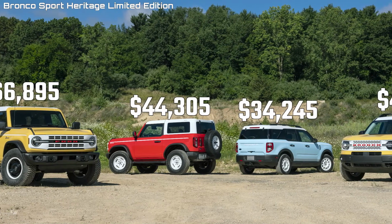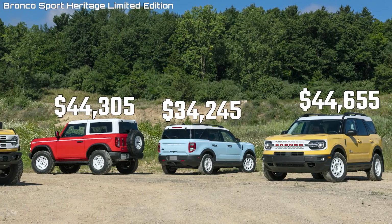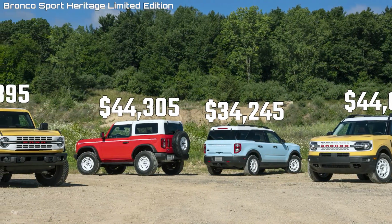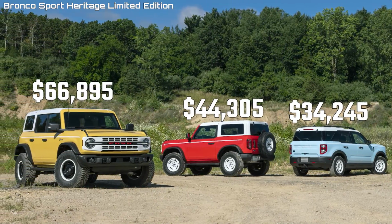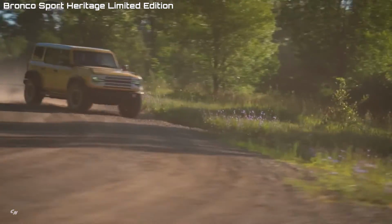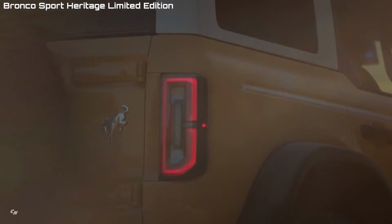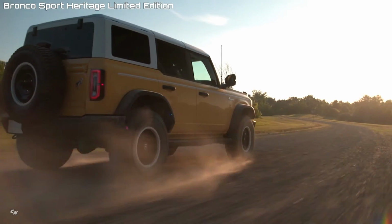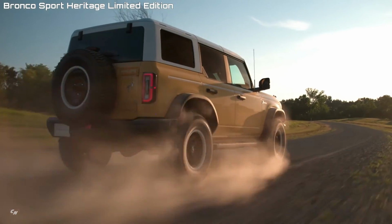Bronco Sport Heritage Edition will start at $34,245, and the Heritage Limited starts at $44,655. Bronco Heritage will start at $44,305 and Heritage Limited will be priced at $66,895. The 2023 Bronco Sport Heritage and Heritage Limited Edition models are available to order for all customers now.